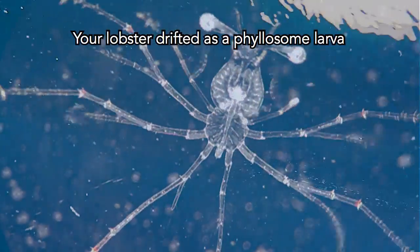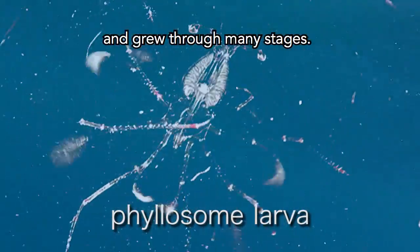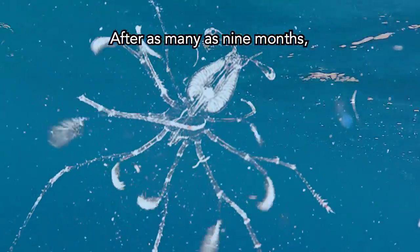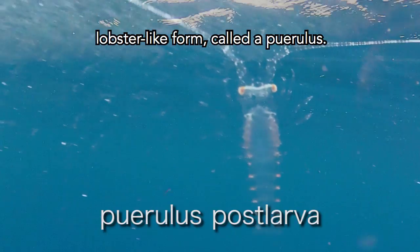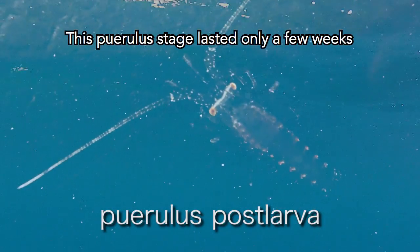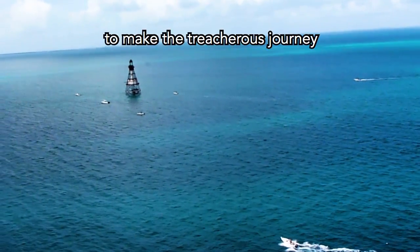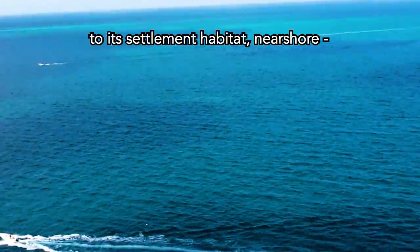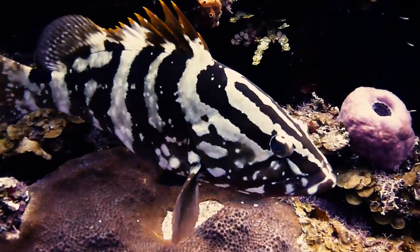Your lobster drifted as a phyllosoma larva with other plankton in the currents and grew through many stages. After as many as 9 months, the larva morphed into a post-larval, lobster-like form called a puerulus. This puerulus stage lasted only a few weeks and had one very important job: to make the treacherous journey from the open ocean to its settlement habitat near shore, evading predators all along the way.